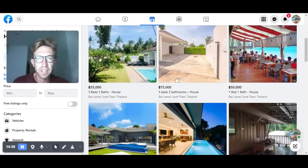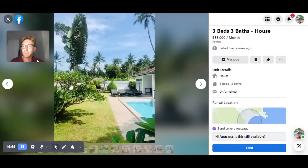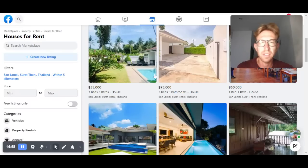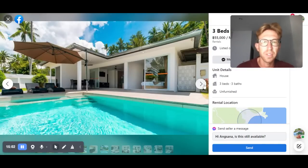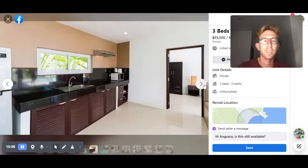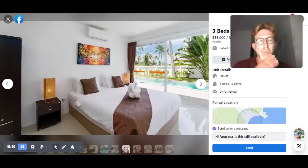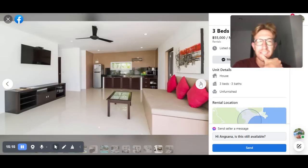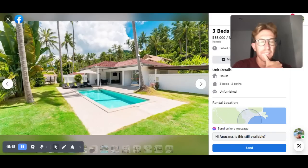So here we can just keep scrolling through. Here's another one in Lamai, which is for rent for 55,000 baht per month. And it looks really nice. I think this is actually like a vacation rental, I'm not sure exactly, but I know where this house is located, and it's a pretty nice area of the island. You've got pretty good furniture in there as well.